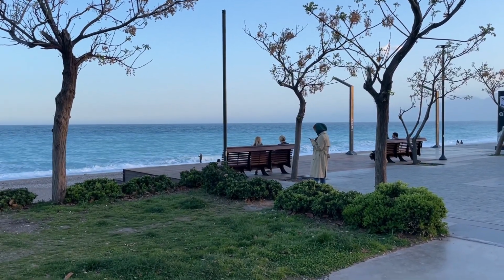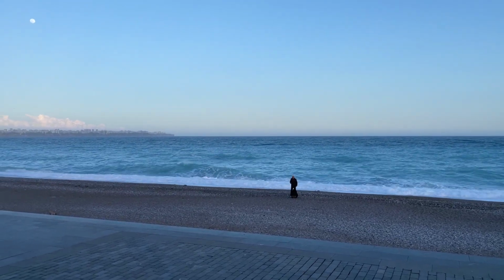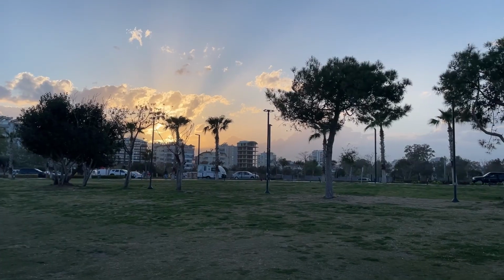In general, Beach Park is a good place for both swimming in the sea, pleasant pastime, and even for a walk. Here is a short overview of a very beautiful place in Antalya.